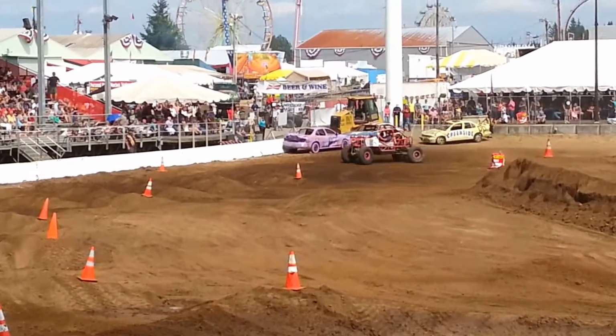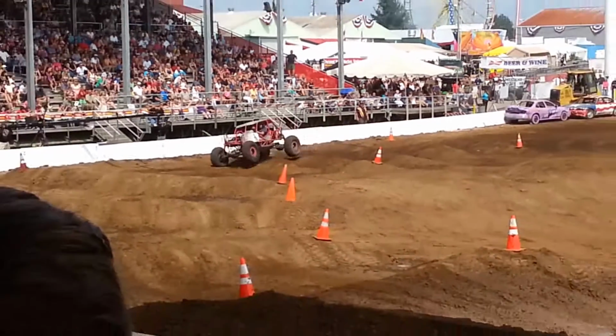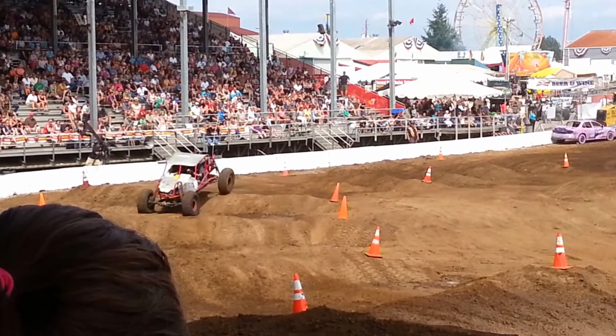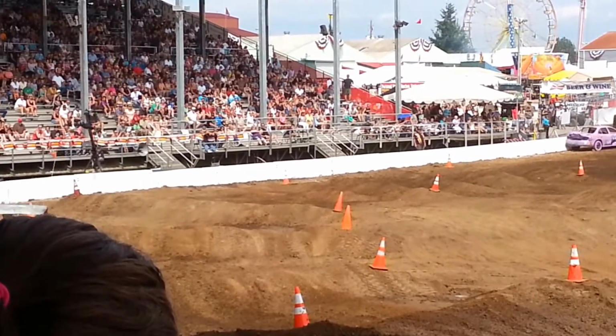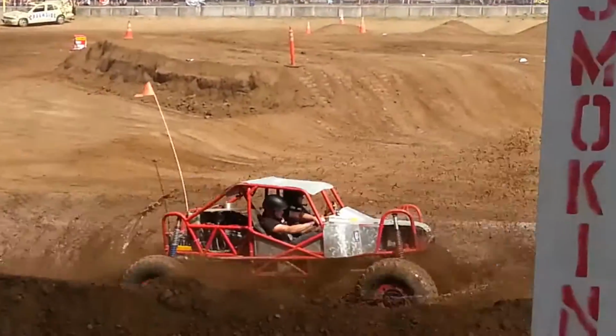A consistent rock crawler, but he heard we were coming out here and doing some tough truck racing, so he said, why not? I'll throw some mud tires on there and I'll come out here and have some fun. Well, he's about to get dirty now. 5 seconds, 10 seconds.